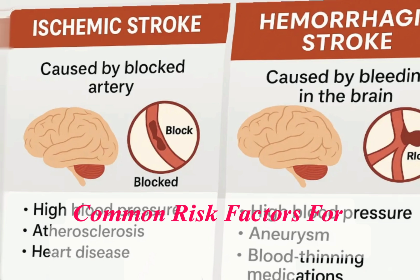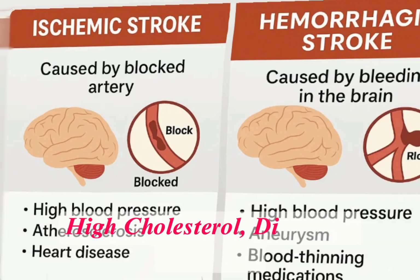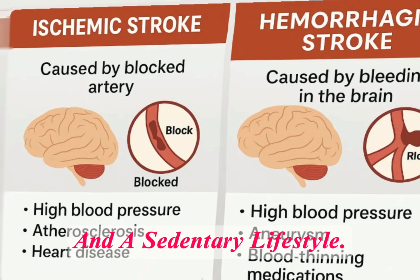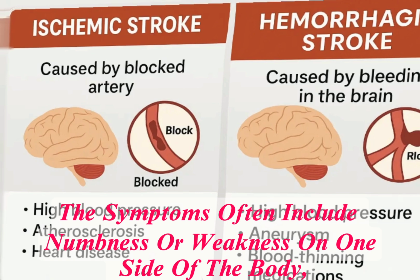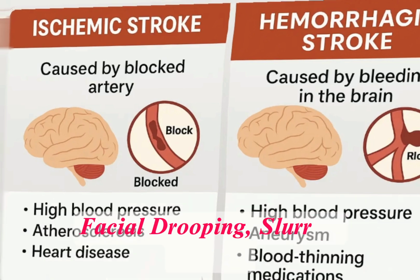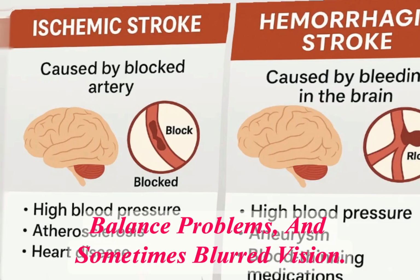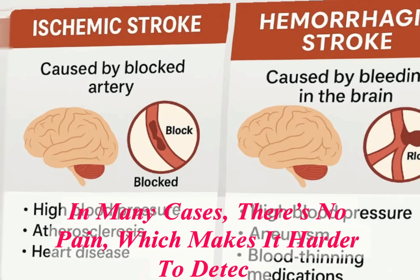Common risk factors for ischemic stroke include high blood pressure, high cholesterol, diabetes, smoking, and a sedentary lifestyle. The symptoms often include numbness or weakness on one side of the body, facial drooping, slurred speech, balance problems, and sometimes blurred vision. In many cases, there's no pain, which makes it harder to detect.